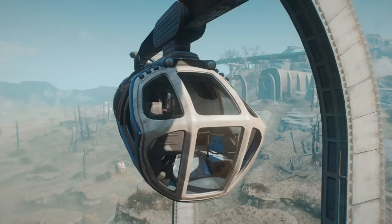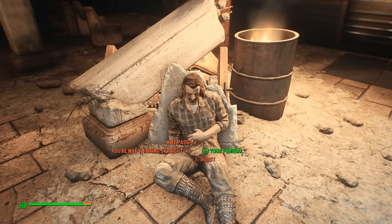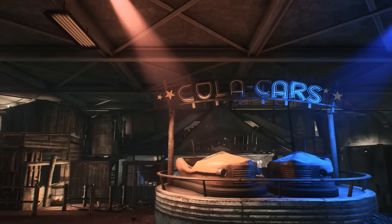Now, as players with good charisma will learn through passing a couple of speech checks, or any player will learn by simply progressing a bit deeper into the expansion storyline, Harvey's full of nonsense. He didn't just escape Nuka World, and he doesn't have a wife and kids he wants you to go rescue. He's actually working with the park's leading raider gangs to lure unsuspecting travelers to the region.